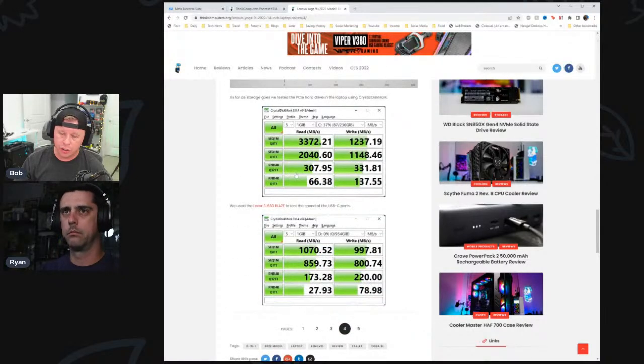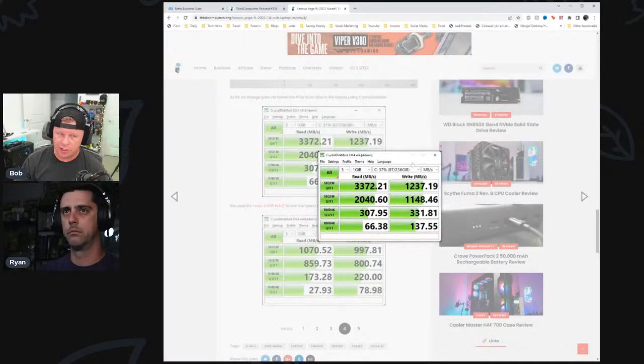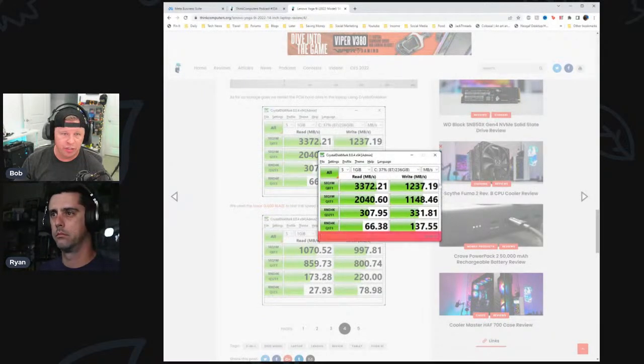As far as storage goes, one thing I was kind of disappointed to see was slower write speeds on the built-in SSD. Typically, if we're getting 3,300 megabytes a second read, we get around 3,000 megabytes a second write, right? But much slower writes here. It's definitely something to keep in mind.